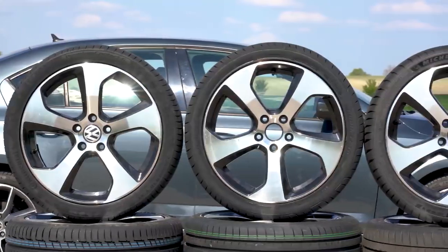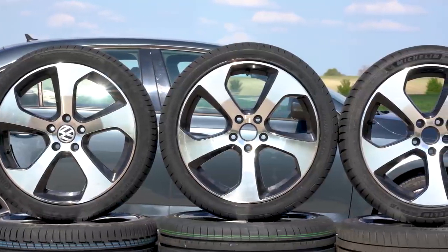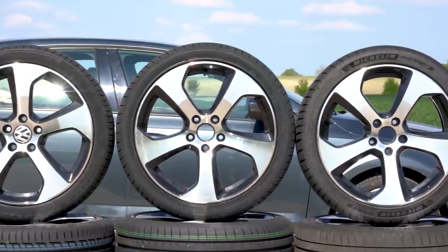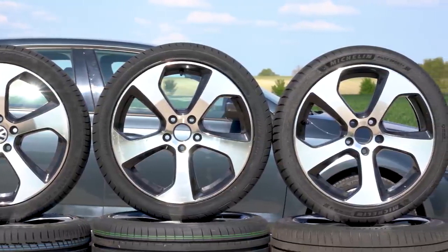Speaking of the smaller performance sizes, my recommendations are still the Continental PremiumContact 6, which is a really great handling tyre in that sector, but perhaps not the most comfortable. The Goodyear Eagle F1 Asymmetric 5 as a solid all-rounder, and the Michelin Pilot Sport 4 as a really good performance tyre with comfort in mind. It's one of the more comfort-biased tyres.